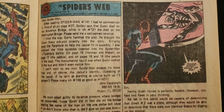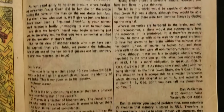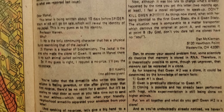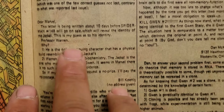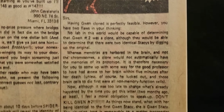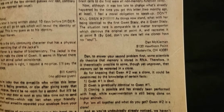Letters page. And everything they're talking about, all the books, like after reading Spidey 147, that's pretty cool. And then no prizes and stuff. And this letter is being written about 10 days before Spider-Man 148 will go on sale, which will reveal the identity of the Jackal. And he looks like he guessed it too. He said, this is my guess to his identity, Professor Warren, which was right. What else has gone over here? Having Gwen clone is perfectly feasible. However, you have two flaws in your thinking. Talking about he's using science and everything. Cool.